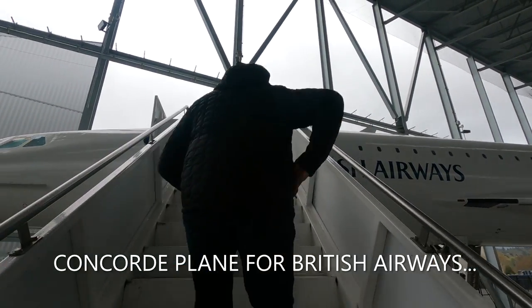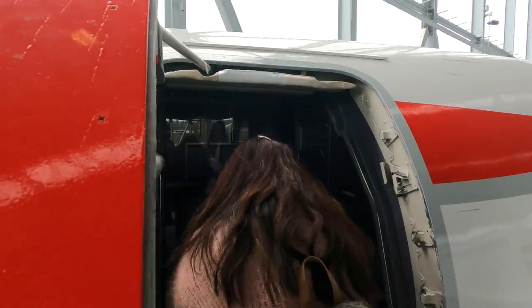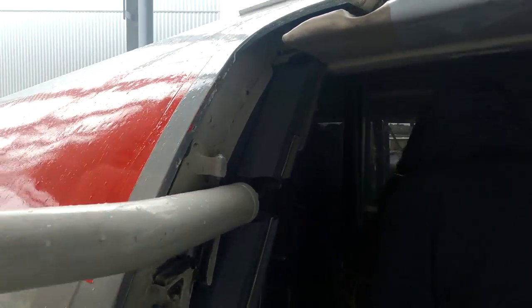The Aviation Pavilion is a covered outside gallery with 19 rare and unique commercial and military airplanes, where you can see a real Concorde airplane for British Airways and an old Air Force One plane.